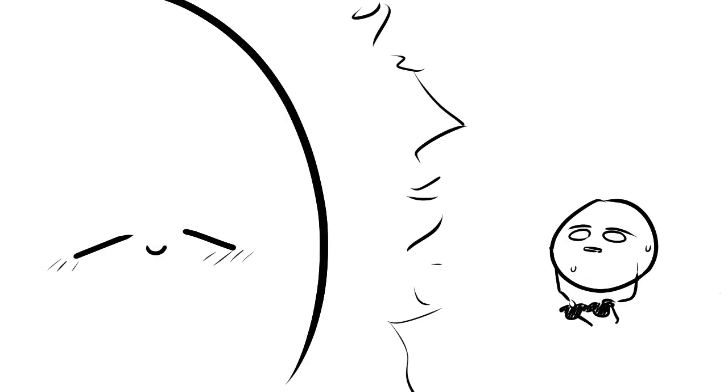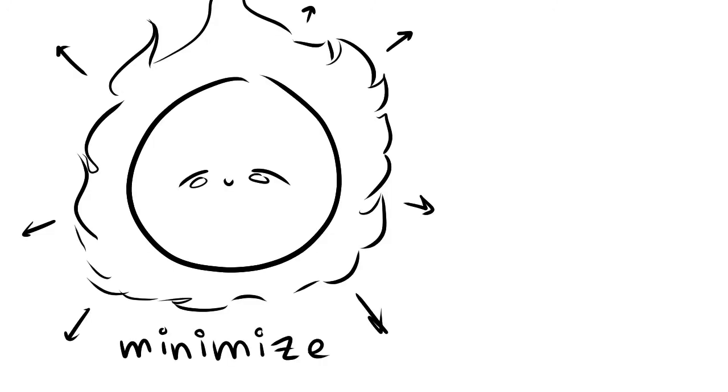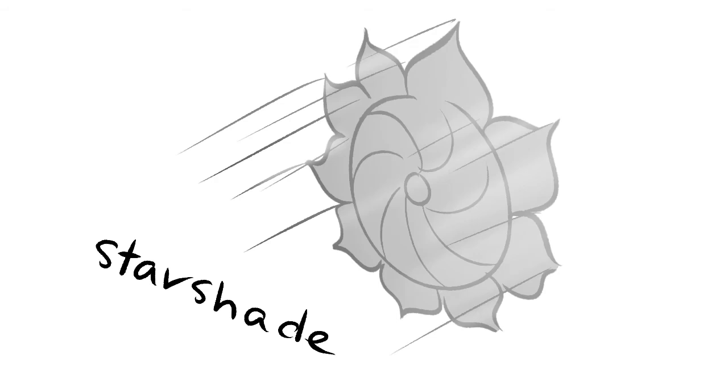It turns out that stars are like way brighter than planets. So the trick with this one is to minimize the host star's light and maximize the light emitted and reflected from the planet. This can be done using a coronagraph, a little doohickey in the telescope that blocks the starlight, or with clever data reduction techniques, or someday, maybe even a giant robotic flower thingy NASA calls the starshade.